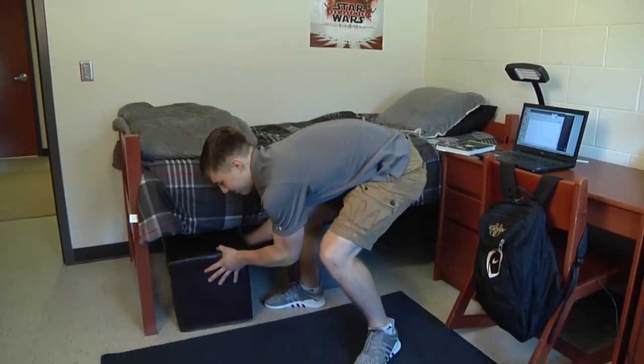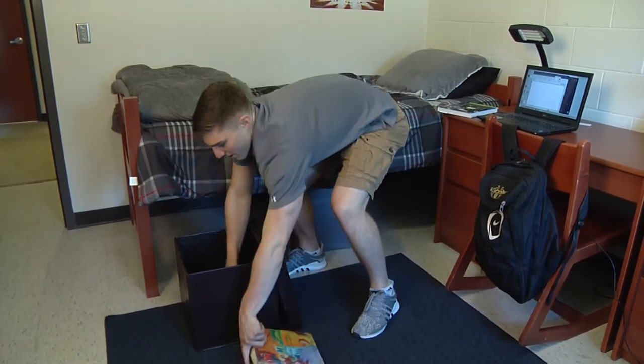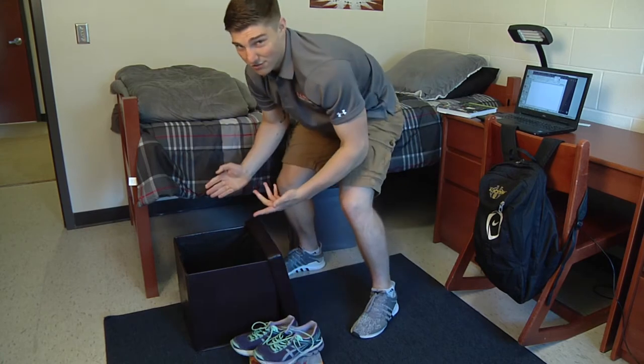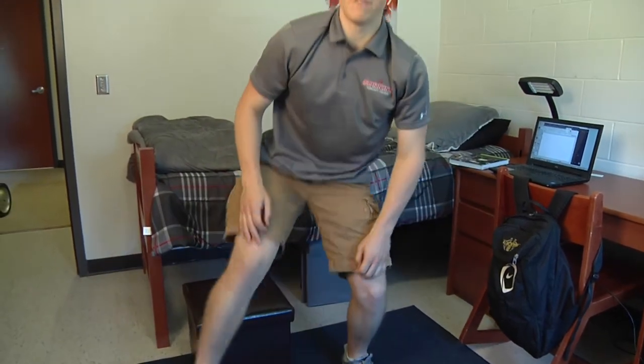While we're on the subject of space, even though these rooms are huge, I've got this bad boy. It's perfect for storing books and shoes and anything else you want to put in there. It's also got a nice padded top that's comfy to sit on when your friends stop by.